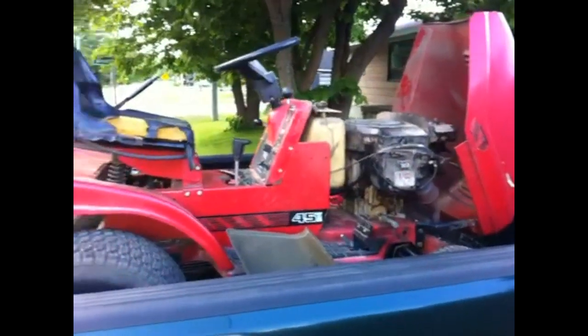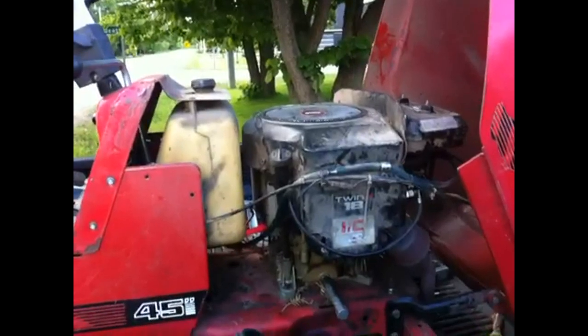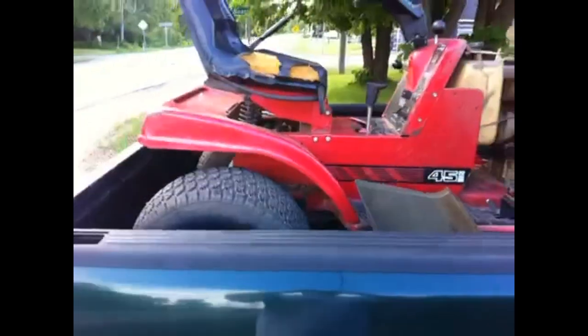There you go, buddy. There's your new mower. 18 horse, twin, Briggs & Stratton. Right on, man. Got yourself a good deal, buddy.